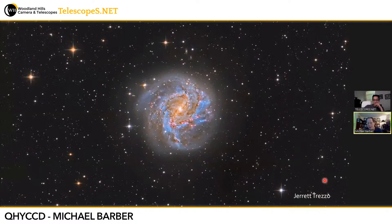There's another 268 image by Jarrett. This is an E3. This is taken with a 10-inch Orion Newtonian scope. Again, a bunch of 2 and 3 minute images added together.